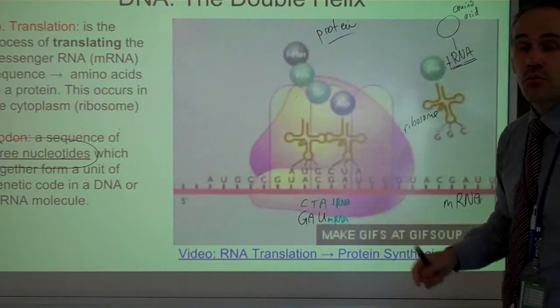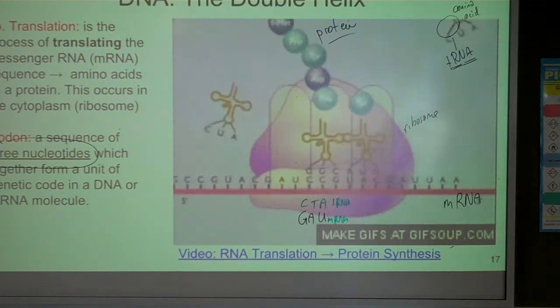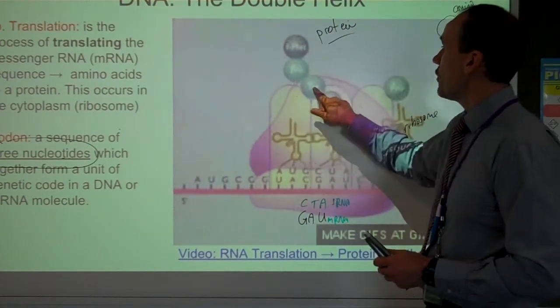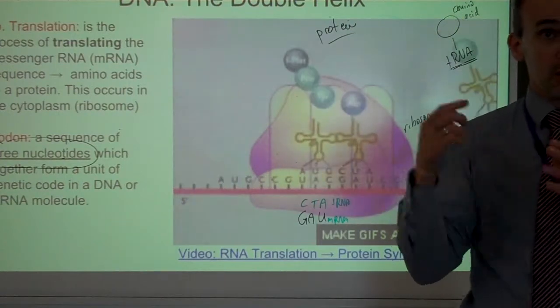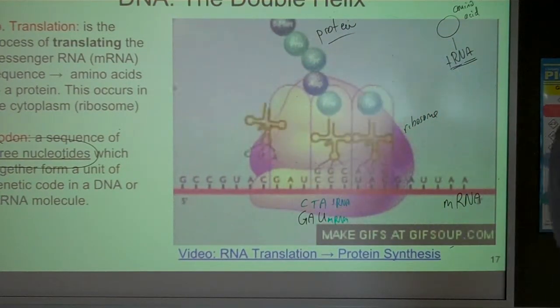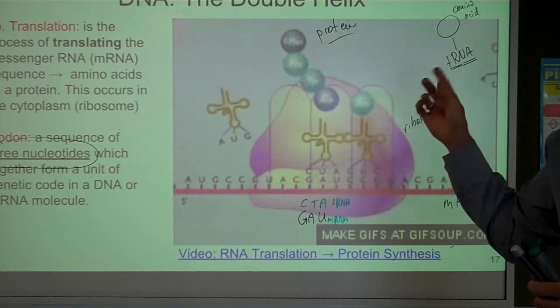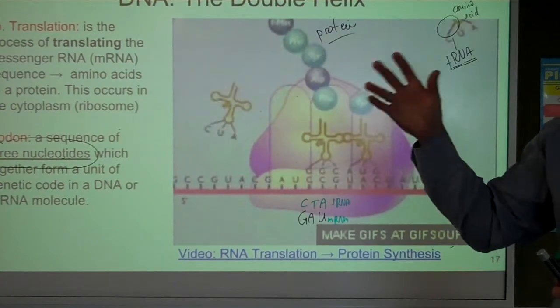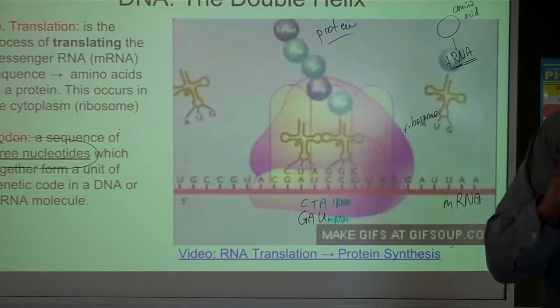So you started with a sequence of G's, A's, T's and C's, and you end with a chain of amino acids which form a protein, which when the construction is finished, forms a shape, and then it's got a job, like maybe hemoglobin, which is four proteins, 2 of one, 2 of another, that join together to form this little machine that carries your oxygen around.